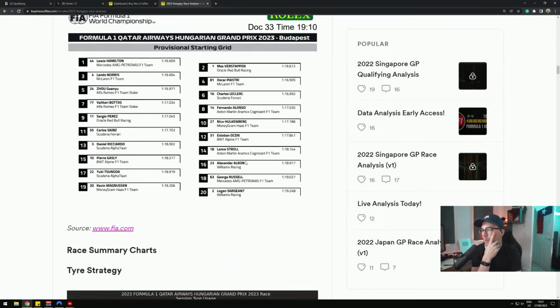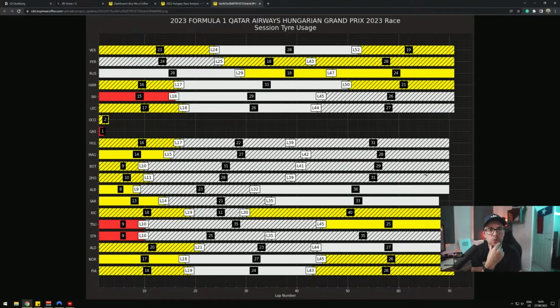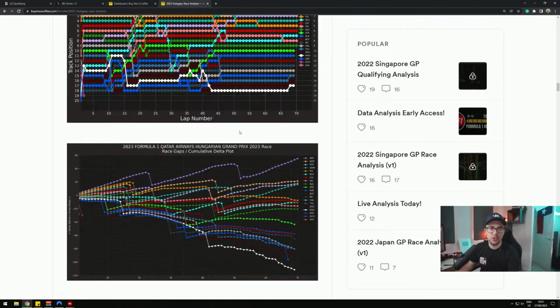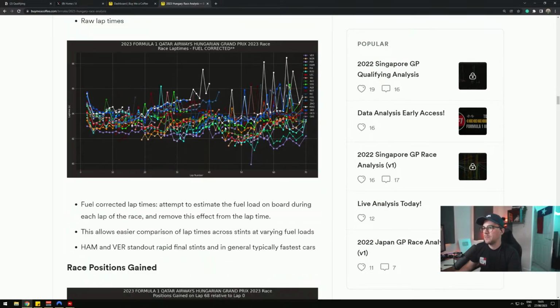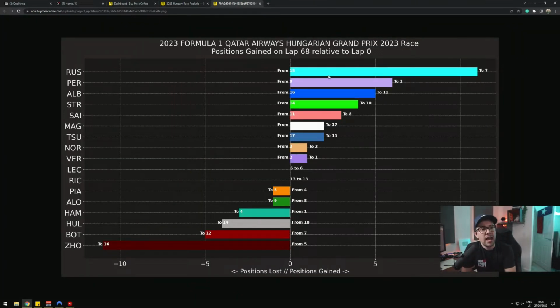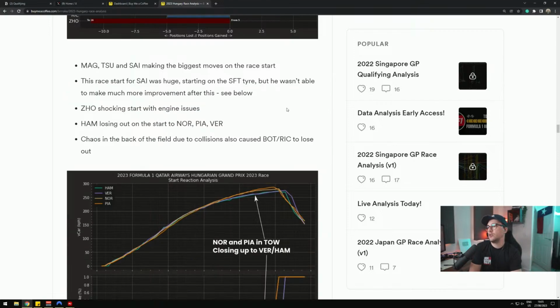So here's some info from Pirelli. Here's the starting grid. If you're wondering what tires people used when, this is people's tires. You can tell the used tires and new tires here. Honestly, I should add a legend to this. And of course, that's glitched. Here's another chart, which is just the positions. Here's their lap times. I'd go through fuel correcting them. Here's a cool one. This shows you who gained positions, where they started and where they finished. And this kind of stuff is what I do every race weekend.